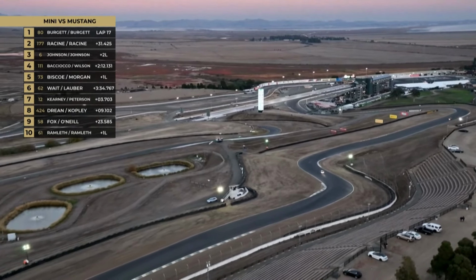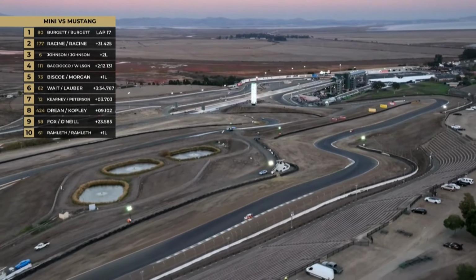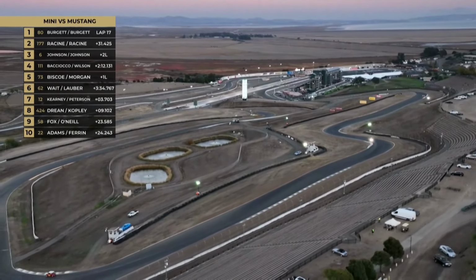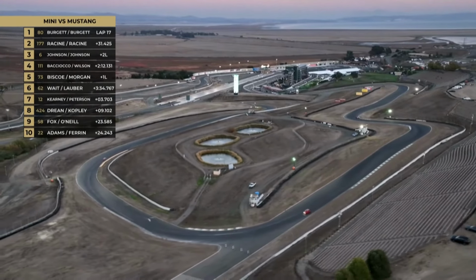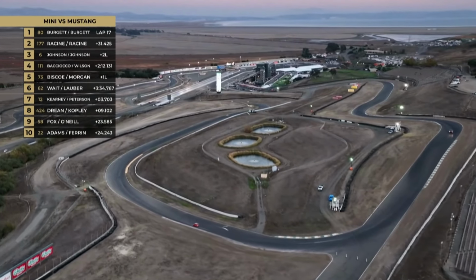Now, we've got the 22 coming. Oh, no, 22 is now in the pits. That's one of the Mustangs, the 1965 GT350. Brian Ferrin, Ken Adams? Yep, that's right. So Ken Adams should be stepping in now. Ken Adams is a very good driver, and he's had a big weekend as well.